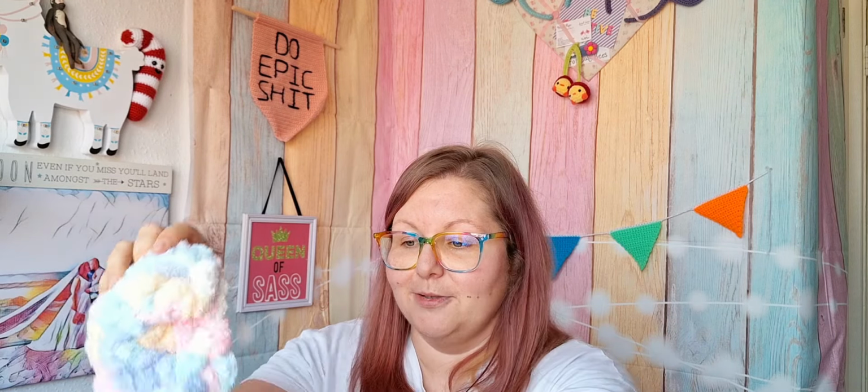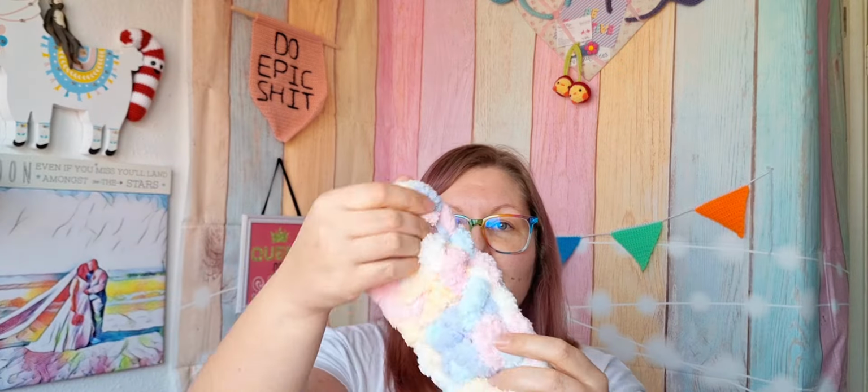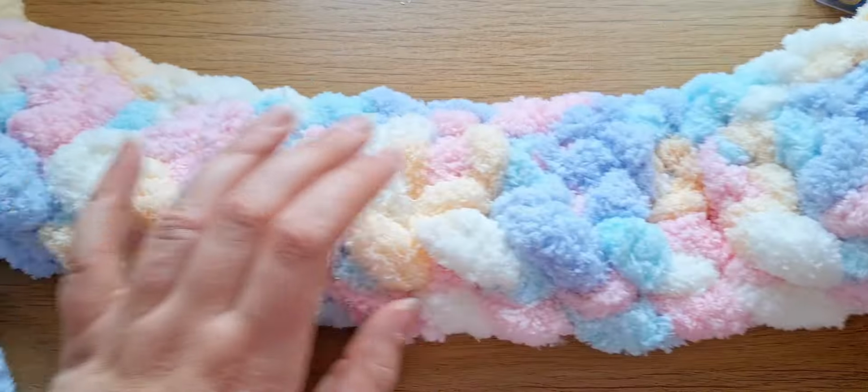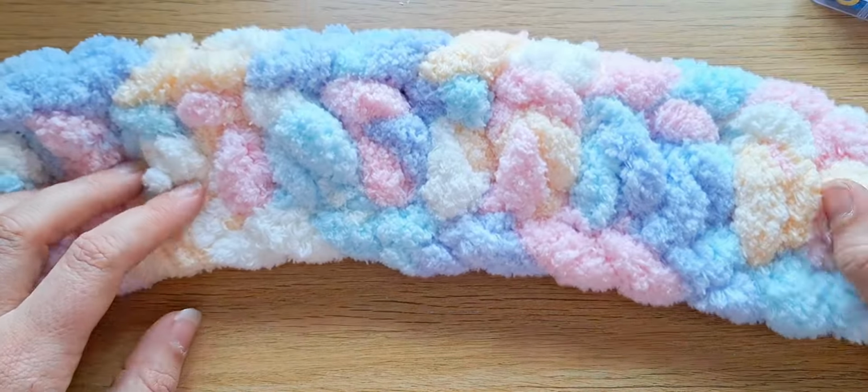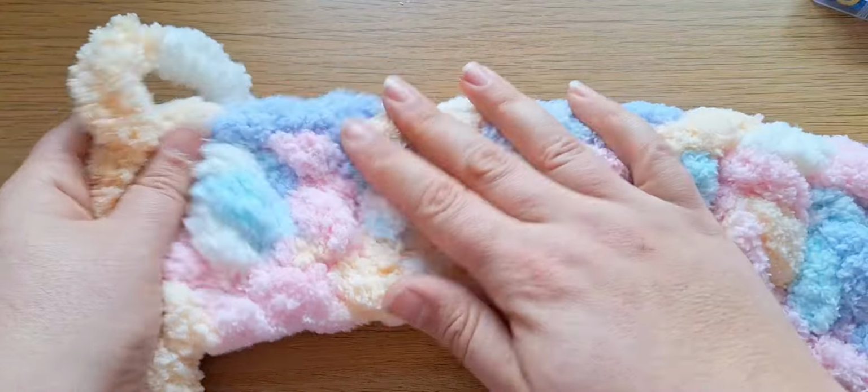So I started sort of making up a swatch like so, and eventually, because I only bought the one ball, it's probably going to be something like a cat blanket for one of the cats. So let's go and see what it looks like swatched up. So this is what our big massive chunky chenille looks like when it's swatched up.